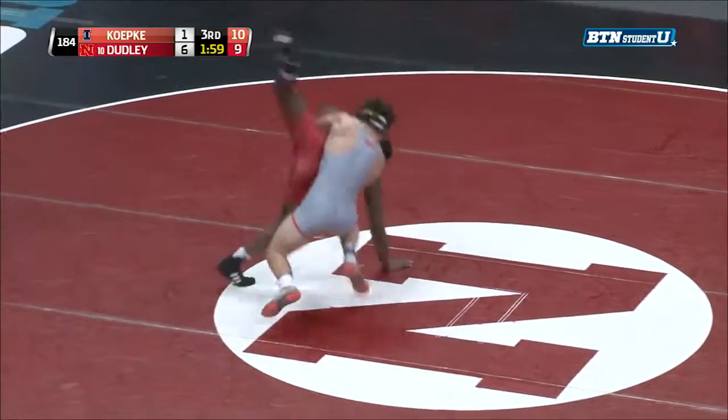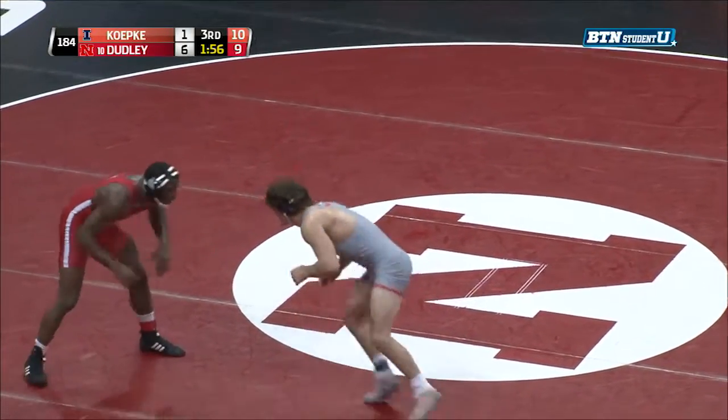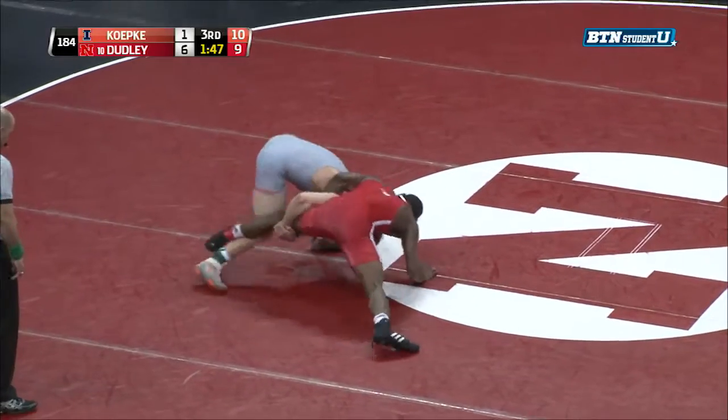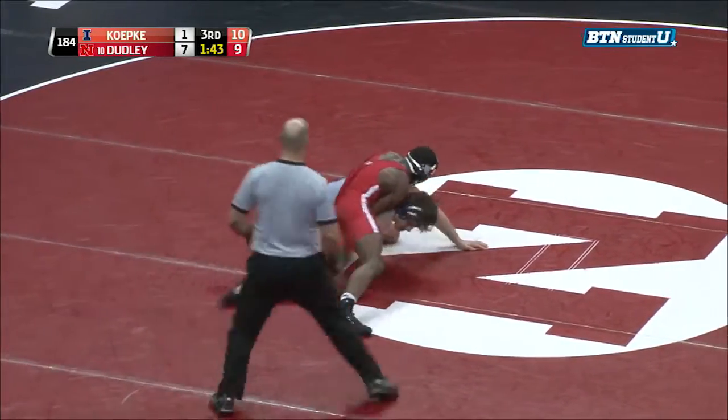Dudley up quick. Good return by Koepke. Dudley, though, able to sit back out and get right back to his feet. 1-point escape for TJ Dudley. It's a great mentality that Koepke did. Dudley got to his feet, and instead of just letting him go, he returned him, put him down, and then cut him.